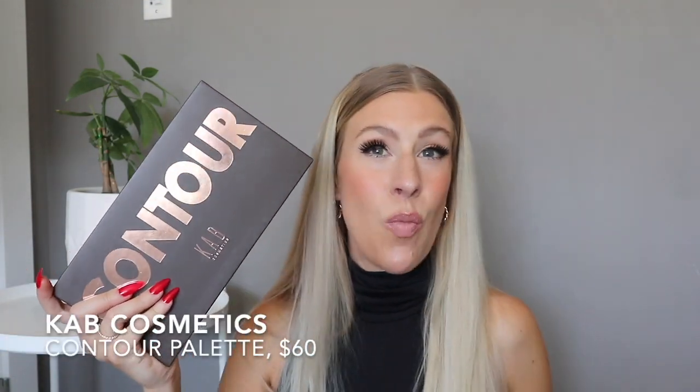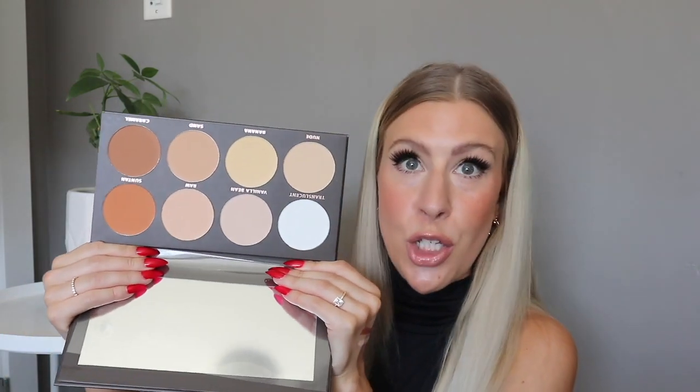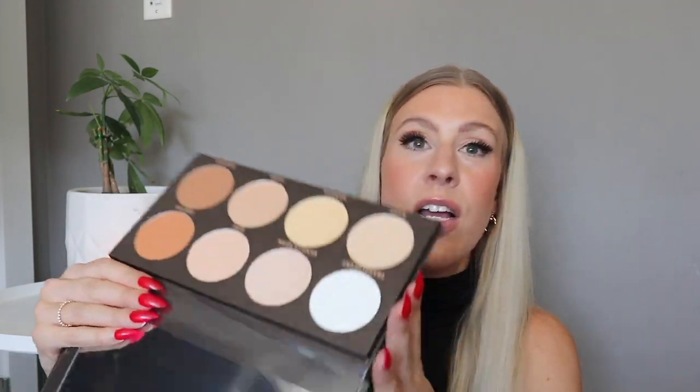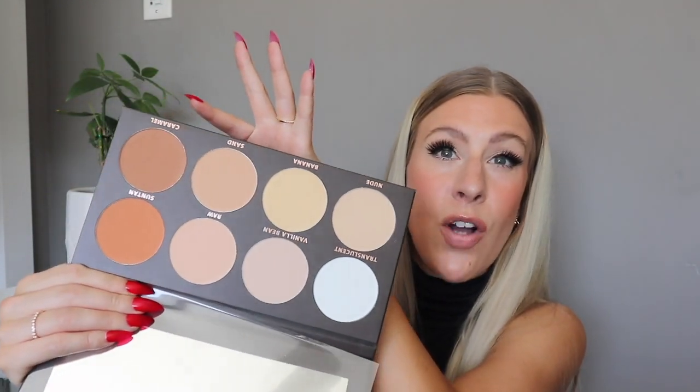The next item is another big item, which I think is another reason why the box was so long and large. This is from Cab Cosmetics, and this is their contour palette. We have seen Cab Cosmetics in our boxes before. This palette is valued at $60, probably because it's so large. Yes, okay. So these pan sizes are huge. Look how big these are. So these will last you a really long time. That's why the value is so high. Looks like you have a nice translucent powder here, some more banana powders, some kind of contour powders.